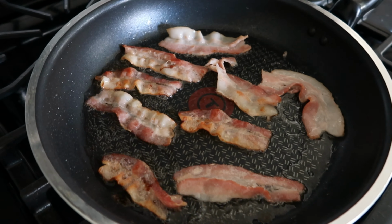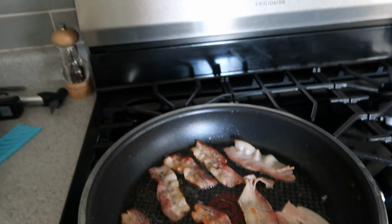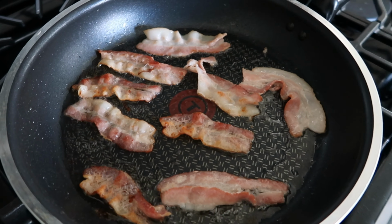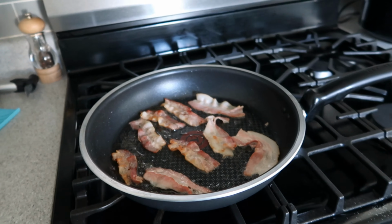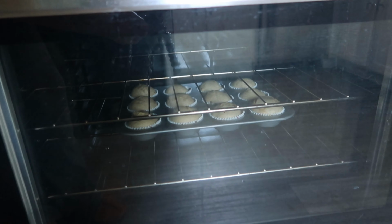While we are waiting, the muffins take about 16 minutes to cook at 400. I decided to just cook up some bacon so that babe has a nice balanced breakfast with some muffins and some bacon. Added protein is definitely the way to go. They are cooking nicely.